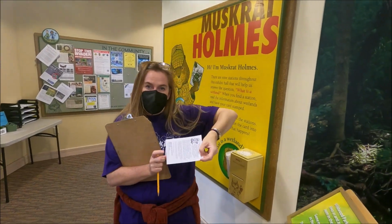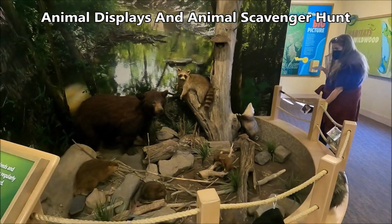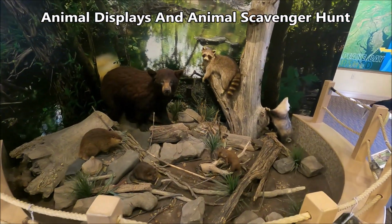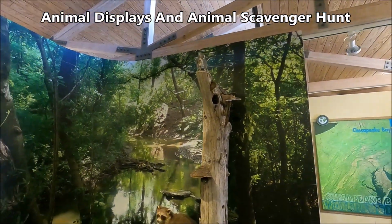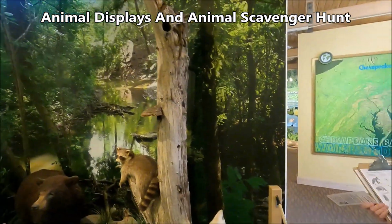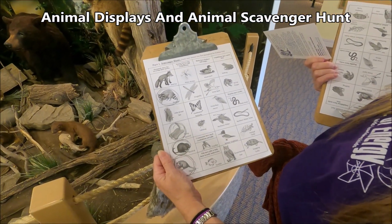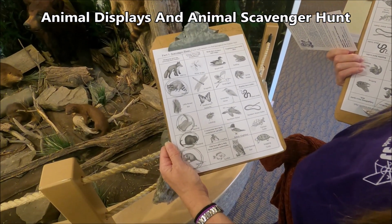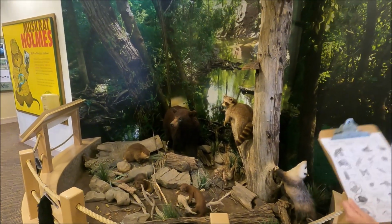Nice work, Miss Tammy. I know, I'm going to learn all about wetlands. Here's an exhibit with a bear, a raccoon, there's a muskrat, and then up in the tree you've got a squirrel. And what we're doing is there's a nature hunt, and you have to find the different animals and circle them when you find them. So far we found the raccoon, the flying squirrel, the muskrat, and possum, all in this area. So we're going to keep a lookout for the other animals in the exhibits.